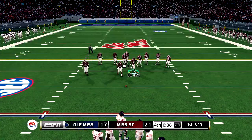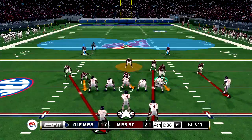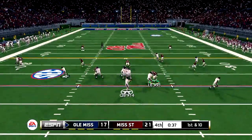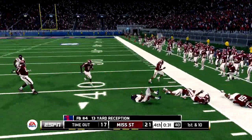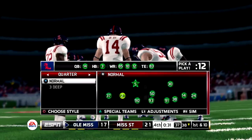We are late in the fourth quarter in a very important and a very tight football game. And who's going to come to the forefront? We'll see who's got the most leadership. Slings it to his fullback. Tackle right around the 38-yard line. Ole Miss is going to use their first time out of the half here.